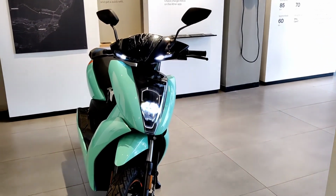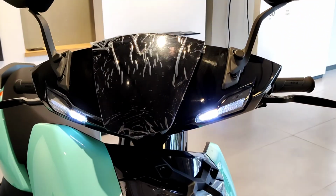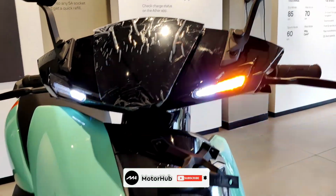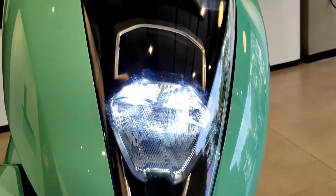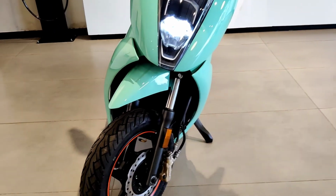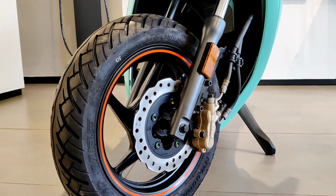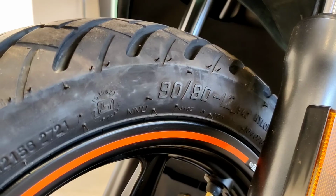The Ather 450 looks very sleek and sharp. Up front you get LED DRLs and then a gloss black finished visor, and it also has integrated turn indicators into the DRLs. Coming down you get a number plate holder. It gets a fully LED headlight unit with silver inserts, and you get telescopic suspension at the front with integrated reflector. And in the front it gets a 200 mm petal disc along with a 3 piston caliper and combined braking system, and a 12-inch alloy wheel wrapped in 90 by 90 tubeless rubber.